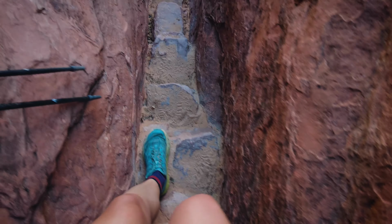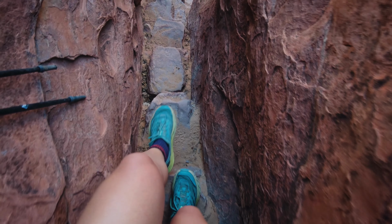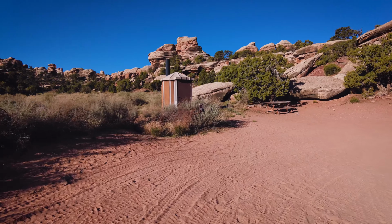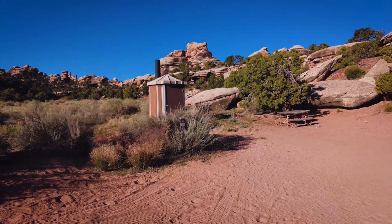After the slot canyon, we looked for a good spot to do our first field exam, and I looked forward to a very important feature I knew was coming up: a pit toilet. I successfully avoided using a wag bag, at least for now.